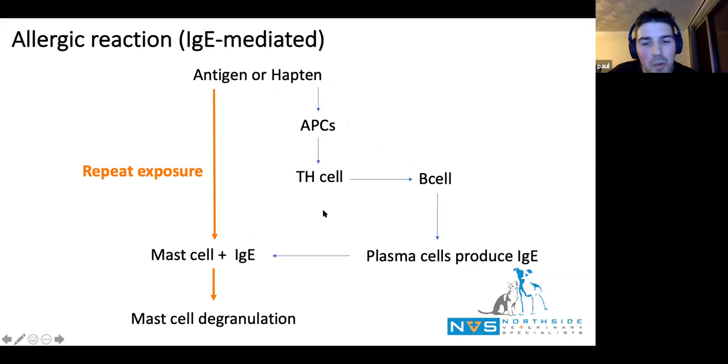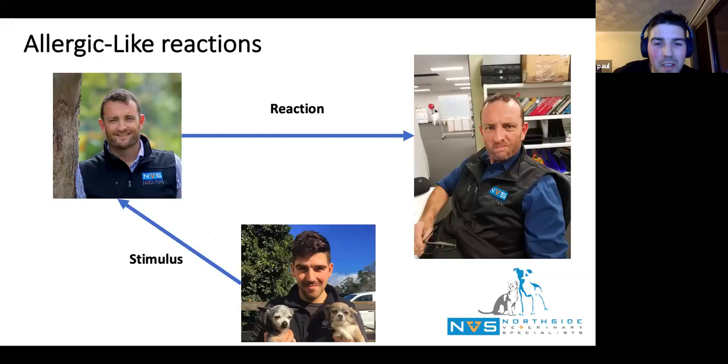And then the allergic-like reaction, I've done a little analogy here. You have a stimulus, and this stimulus is significant enough to cause an irritation, and there's a reaction and an immune cascade that occurs as a result of that, without actually requiring any prior sensitization. And the mechanisms that I read about were a complement-type mechanism, the kinin cascade as well, and then mast cell degranulation and histamine release.